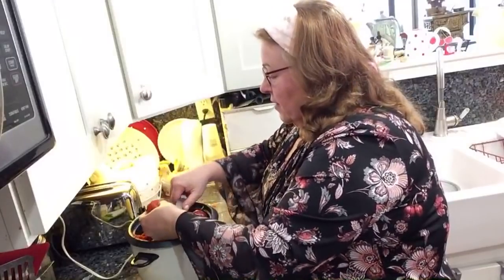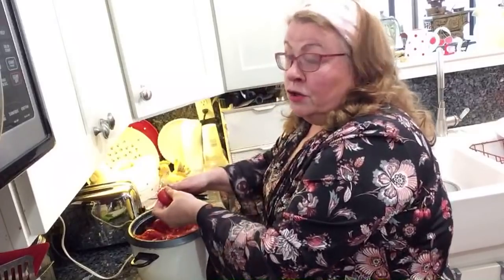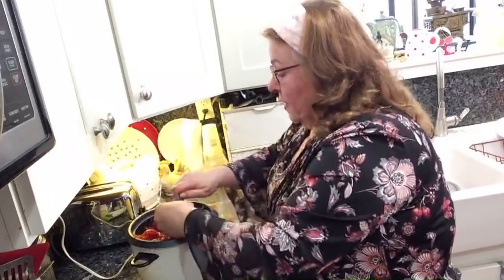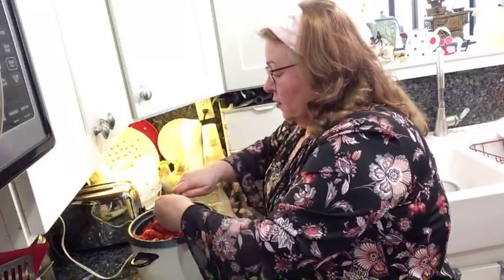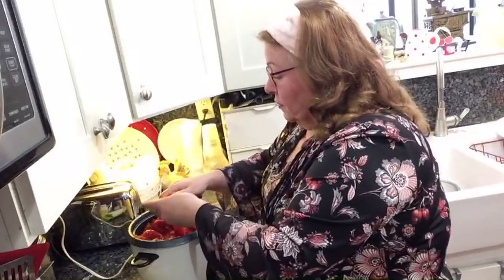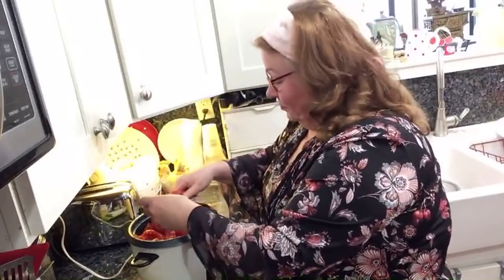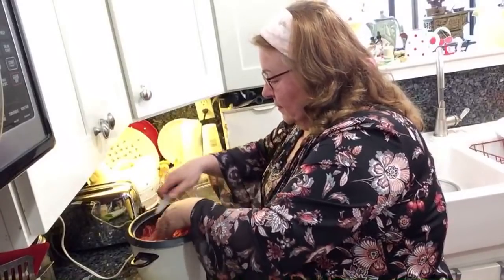I should have worn my apron. If Allie gets on here, she's going to yell at me for not wearing the apron she sent me. Actually, I did look for it this morning. It wasn't where I hang my apron, so it might be in the wash. And I meant to look in another room, and I didn't look, and I didn't grab another apron, so I'm apronless. Okay, there's my tomatoes. Haphazardly cut up. Wash my hands.